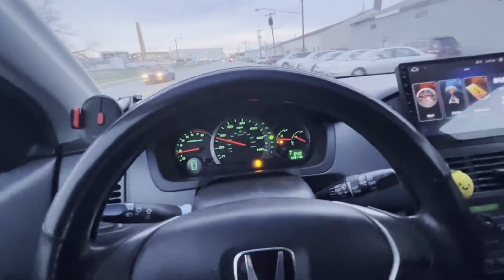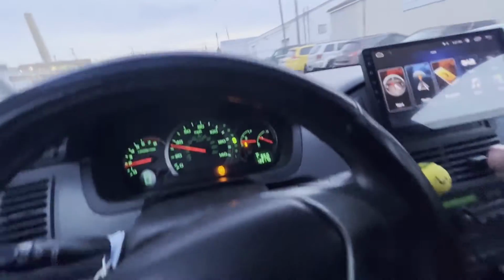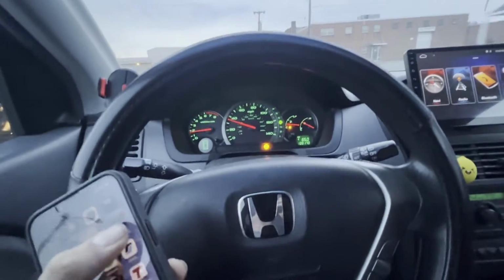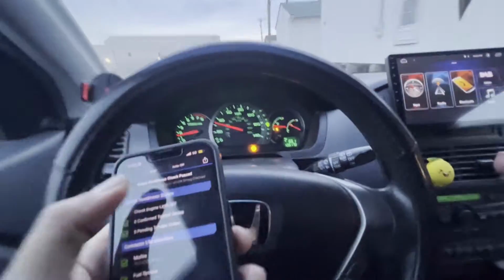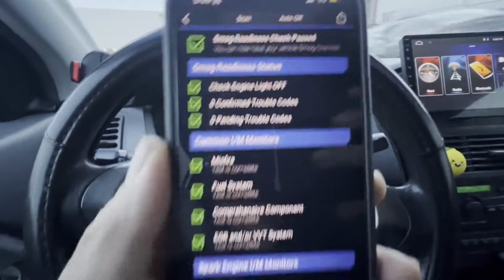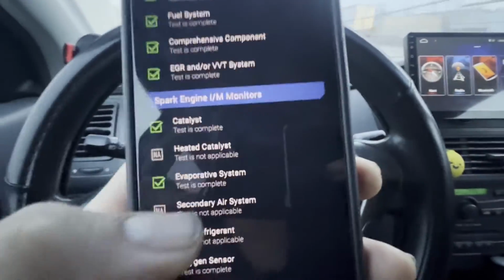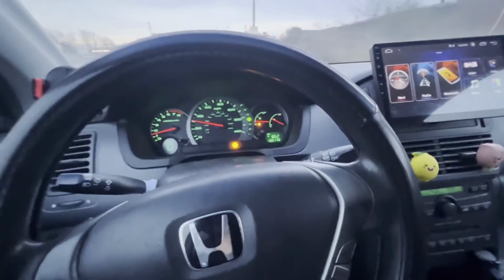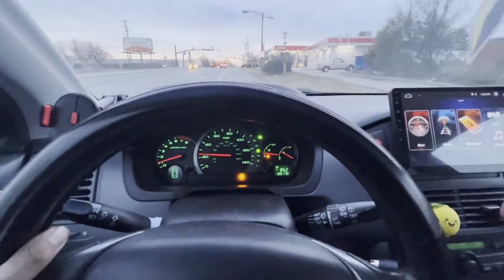All right, guys, it's been 65 miles, and let's see if there's a readiness code or if we're ready for inspection. There you go, guys. You can see it's all green lights, no engine light. Everything is ready for inspection. So we're going to go straight to the inspection station and see what will happen.